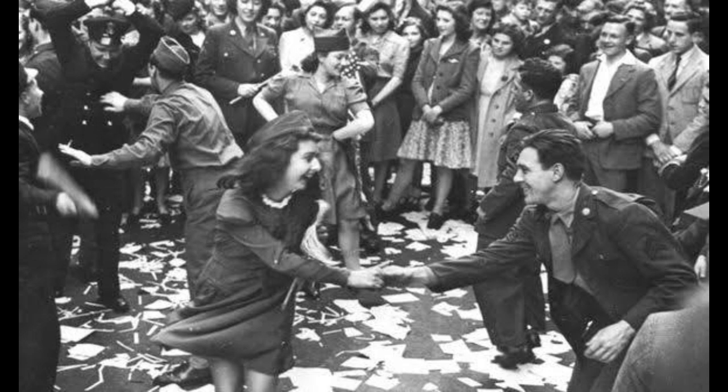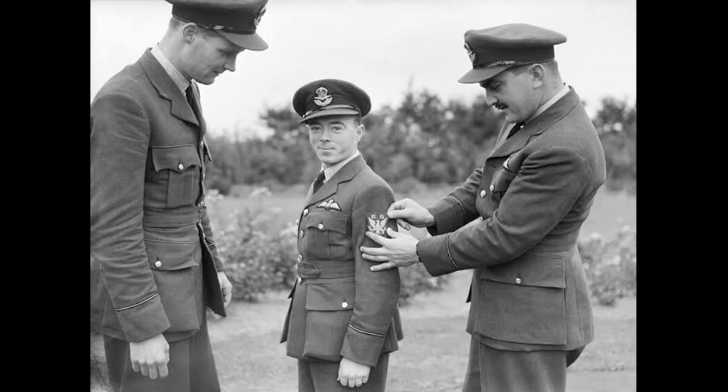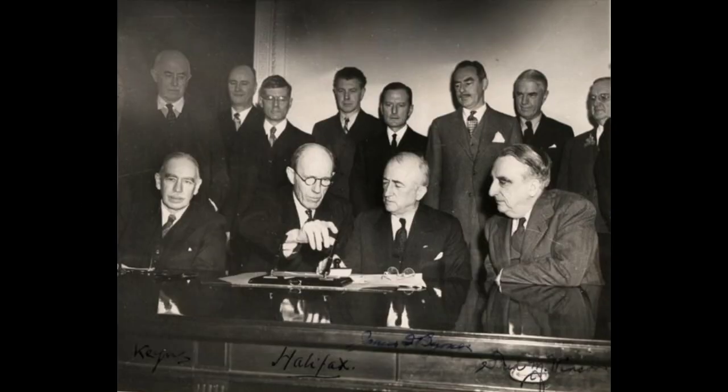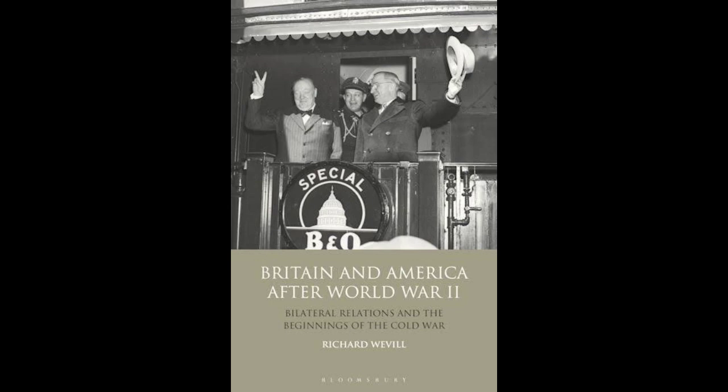The Atlantic Charter and shared values. In August 1941, British Prime Minister Winston Churchill and American President Franklin D. Roosevelt met aboard the USS Augusta off the coast of Newfoundland to draft the Atlantic Charter, a declaration of shared principles and goals for the post-war world. The Charter affirmed the commitment of Britain and the United States to democracy, self-determination, and the promotion of international peace and security, laying the groundwork for a lasting alliance.